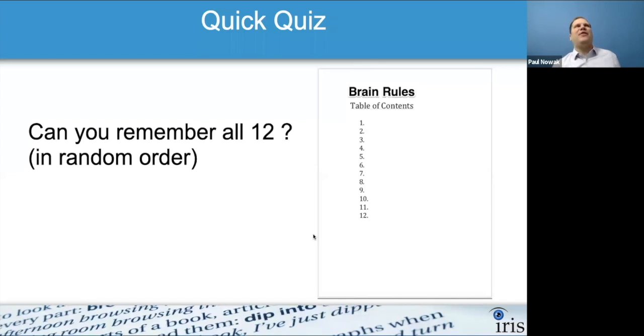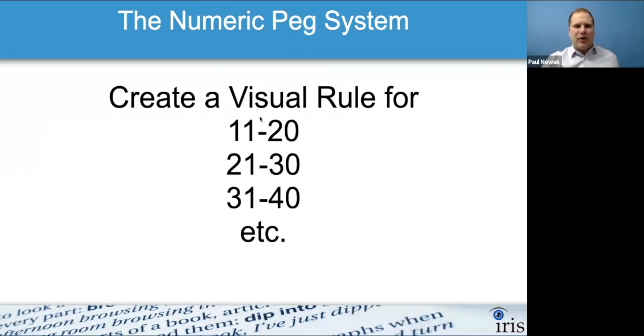By the way, I don't even have to tell you a number or the title. I could just tell you buried treasure. And what number is that? Or what chapter is that? Buried treasure would remind you of, oh yeah, the pirates and the buried treasure. The more detail we add, then we could link with any one of these things. Now, there is one other thing you could do here. What if you had to remember more than 20 things? Create a new rule. We did snow for 11 through 20. But you don't have to use snow. You could do something else. For 21 through 30, create a new rule. 31 through 40, and so on and so forth.